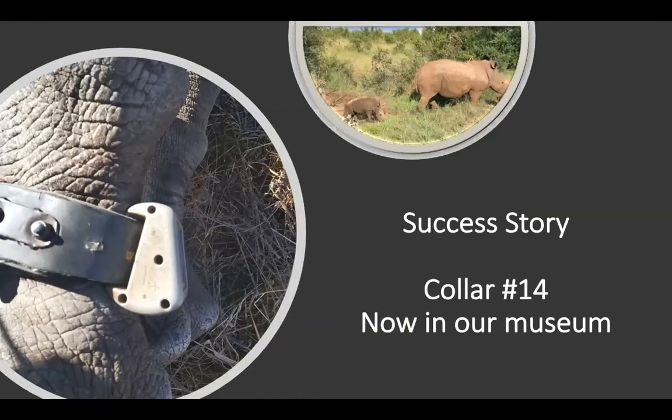Okay, so to date we have had a couple of success stories. For example, on one private game reserve, a rhino died of natural causes, and the collar reported in with multiple amber and red alarms. The reserve was able to quickly locate the animal and retrieve the horn set before it goes into the illicit black market.